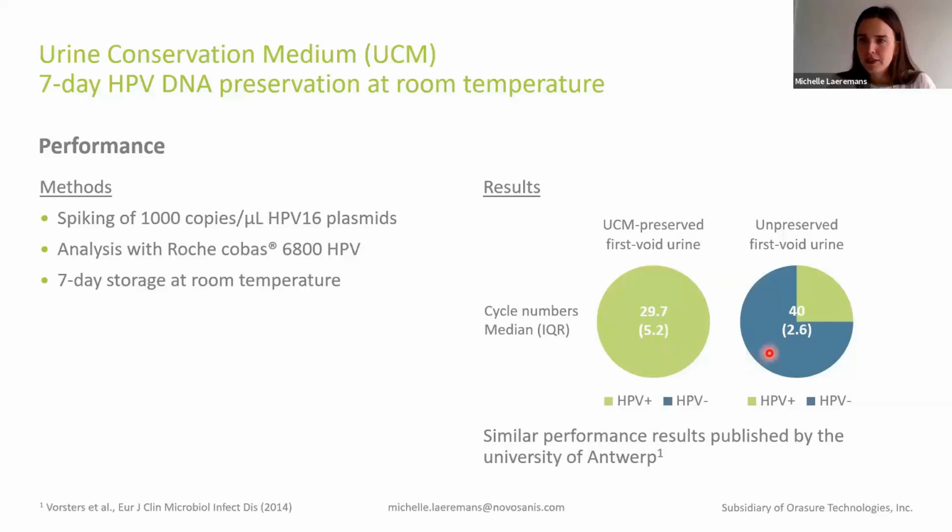Results from the University of Antwerp also showed a difference in HPV detection between preserved and unpreserved samples. And here they used samples of HPV positive women and compared different extraction techniques. These results overall show that UCM prevents HPV DNA degradation for up to 7 days of storage at room temperature.